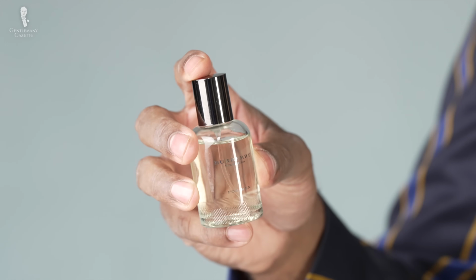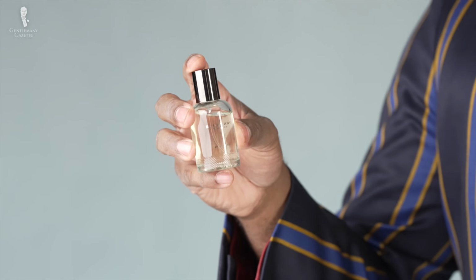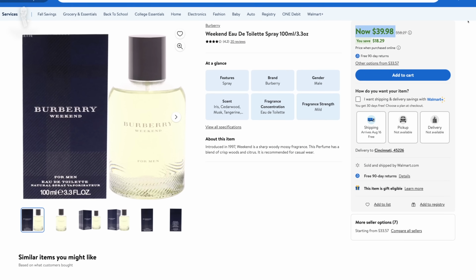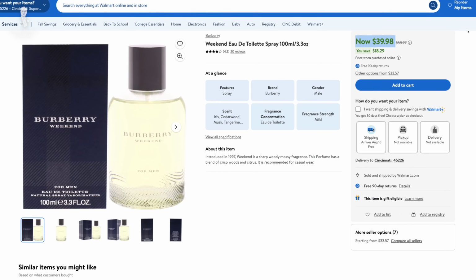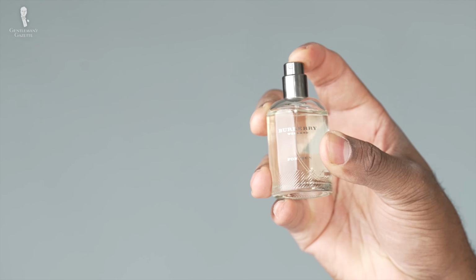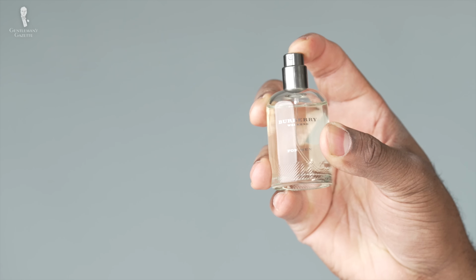This fragrance features a definite radical transformation as it progresses. Burberry Weekend is available from several retailers for about $40 for a 100 milliliter flacon. Lemon, grapefruit, orange, and amber were the notes that stood out the most to me in this fragrance. Personally, I didn't notice a big transition as the fragrance matured. I do think that this fragrance harmonized well with my natural scent.